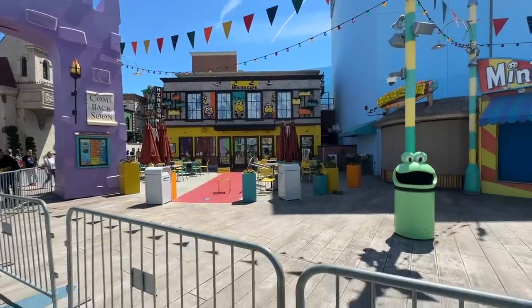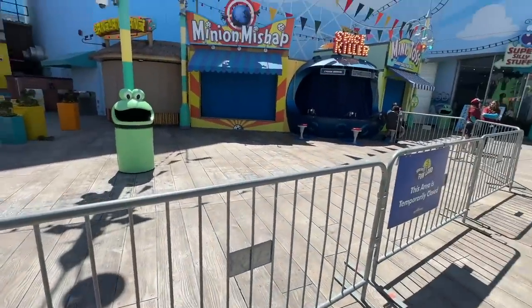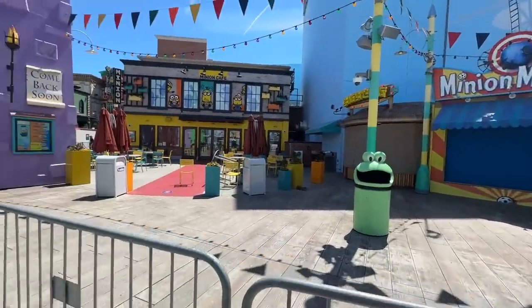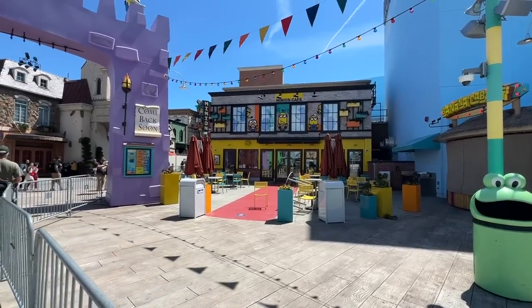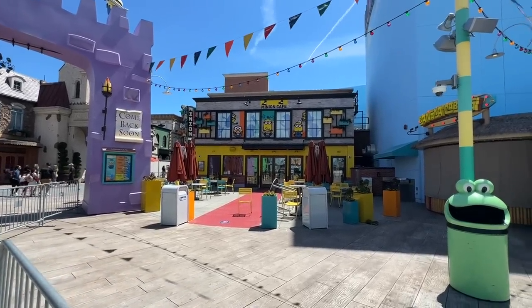We're inside Super Silly Funland, but it's all behind barricades, even the games. Maybe they're doing some type of refurbishment right now. If anybody has any info, post in the comments.